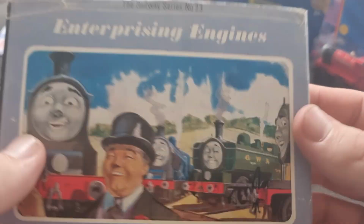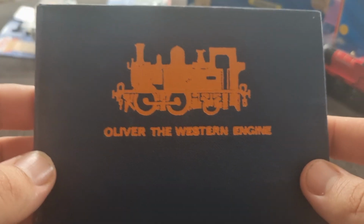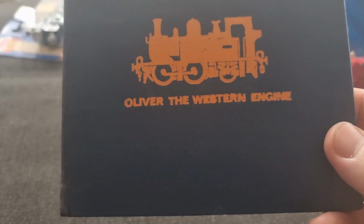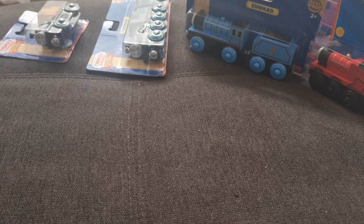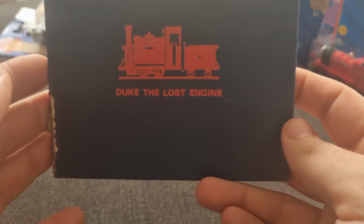That's a 1968, I think, that book is. That book I do know the year. Oliver the Western Engine, I believe, is 1969, I want to say. I might be wrong on that as well. But I think it's year by year now. So Oliver the Western Engine, that's the first version. The book's actually held up really good in that one. That's a nice book. Not much more to say, really. This one's got a little bit of wear there, but that's fine. That's Duke the Lost Engine, first version.